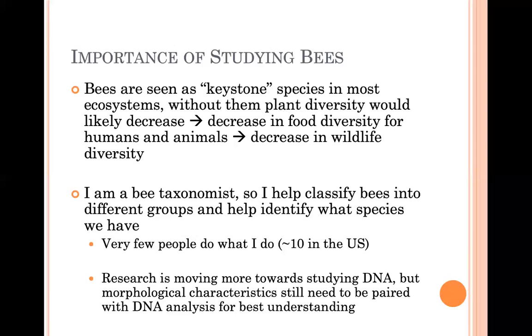Sure doesn't. So it is challenging because names change all the time. People will work on a group of organisms and they'll do DNA analysis and they'll realize that the names we gave them before weren't necessarily correct. We maybe said things were two different species, but they were actually the same species. So mostly it's doing current literature reviews, and there are websites where you can type in a scientific name and it'll tell you if the name is valid or not. And if you're really into it, I'll tell you about that later on. Great questions.